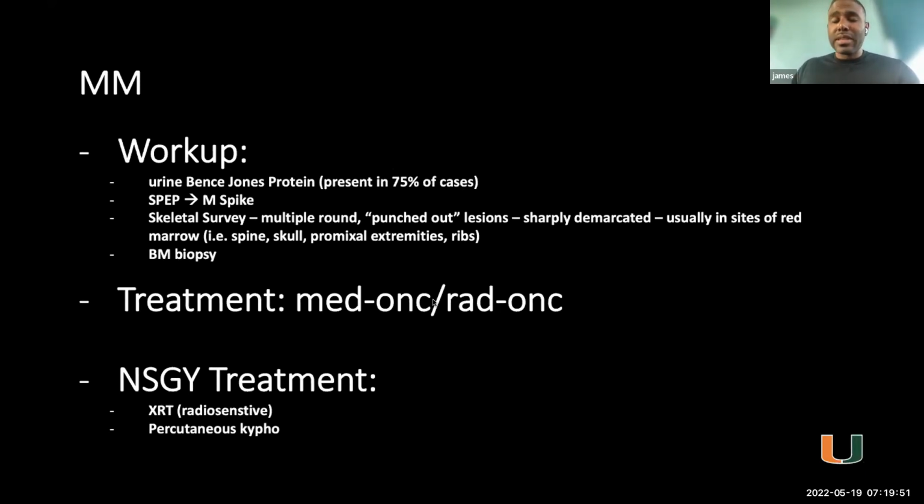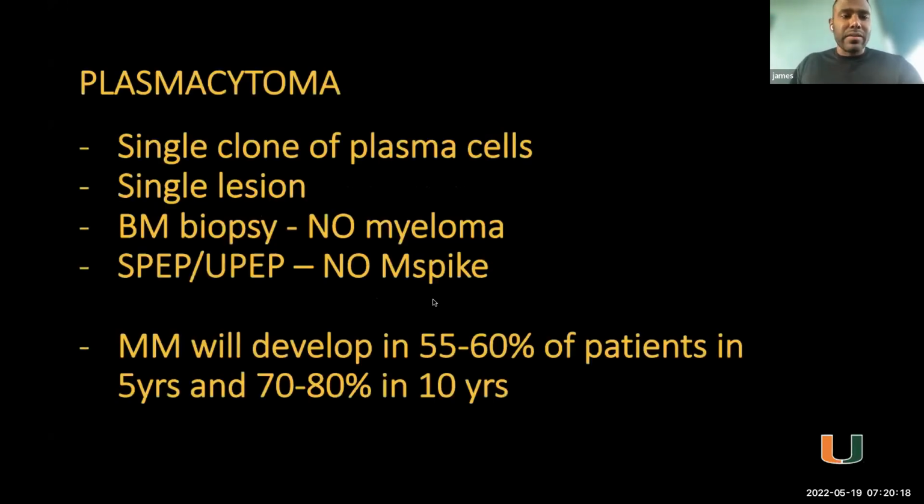And in general, they tend to be at the site of red bone marrow. So obviously we see them a lot when they involve the skull and the spine because of the marrow type there. Additionally, part of the workup is to get a bone marrow biopsy. In general, the treatment is medical with med-onc and rad-onc. We get involved when we need radiotherapy and/or a percutaneous kyphoplasty or something along those lines.